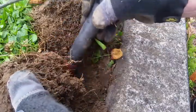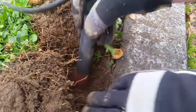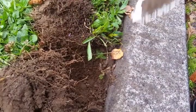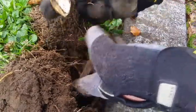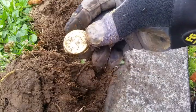Where'd it go? I hear it. I don't see it. Alright. Oh, I saw something shiny. I see something shiny. Oh, dang it. Just a bottle cap. Okay, there it is. One bottle cap. Moving on.